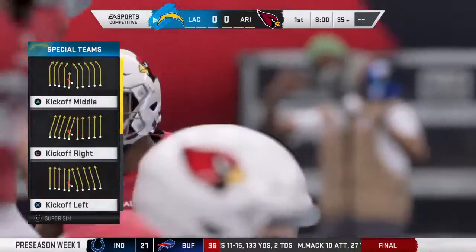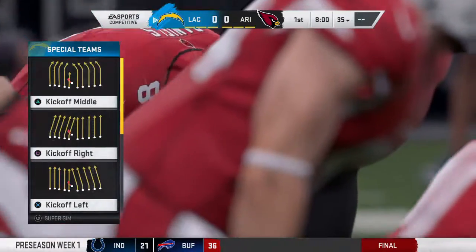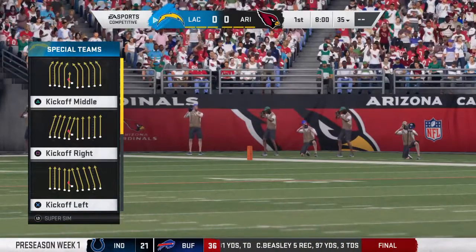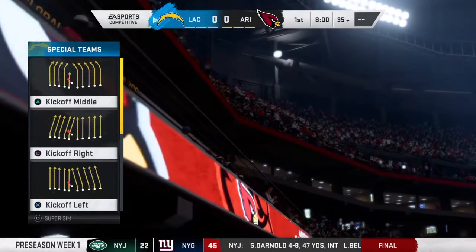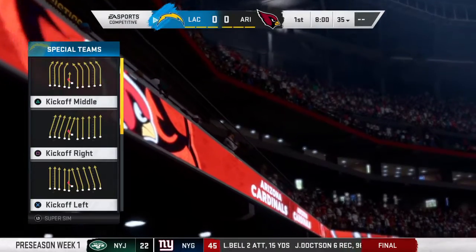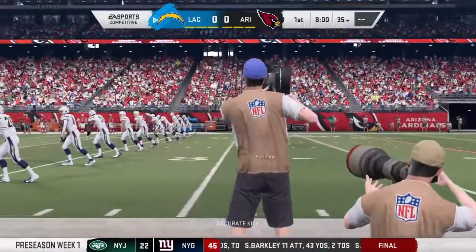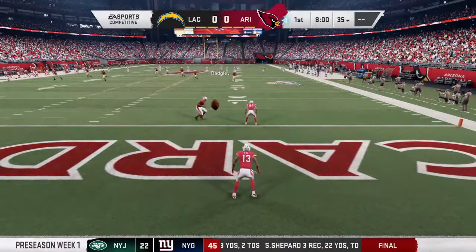We are about 15 miles west of downtown Phoenix at State Farm Stadium in Glendale, Arizona. Tonight, we kick off the preseason with a good matchup right away between our visitors and the Arizona Cardinals. Here's Michael Badgley now to get this one started. And in front of a raucous crowd, this one is underway.